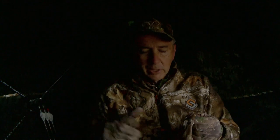I'm back in the ground blind I was in the other morning when we saw the big deer. It's 46 degrees this morning, cloudy, overcast. It's a perfect morning, but it's just breaking day. I can hear turkeys up in the trees, probably 50 yards right over here.